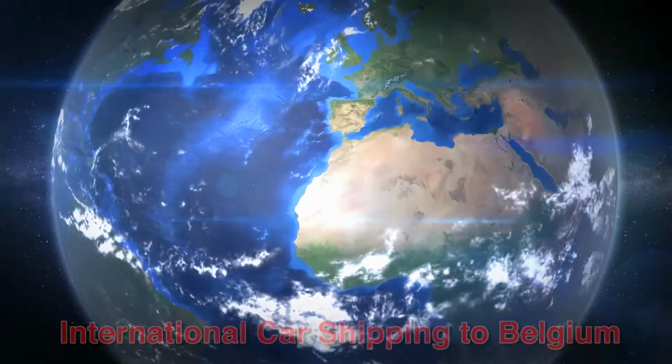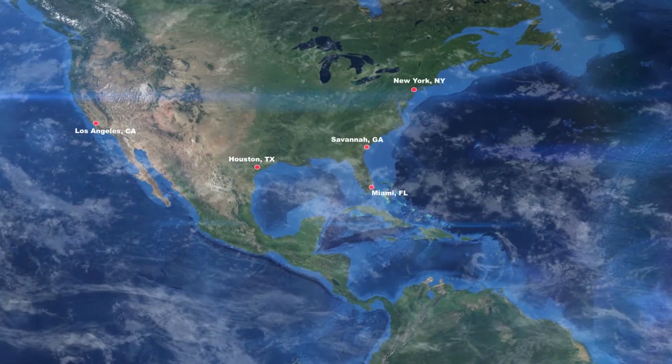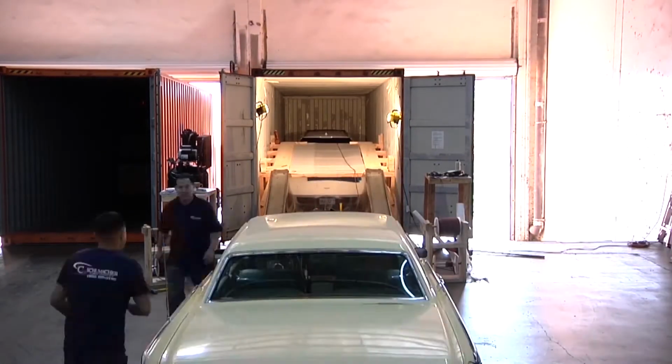Shipping your automobile from the USA to Belgium can be a very simple process with Schumacher Cargo Logistics. From the most convenient of our 5 warehouse locations, we will load your vehicle and prepare it for export.